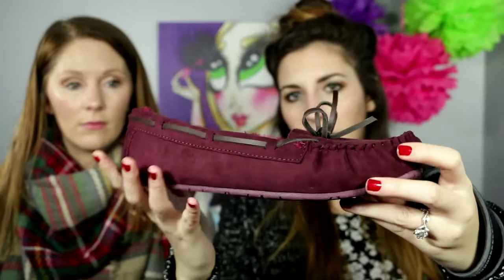My mom got me these moccasins from the Arizona brand. They're JCPenney's. And I have blue ones, and I wear them all the time. And these are burgundy, because I love burgundy, and it has fuzzy on the inside. They're so comfortable. I recommend these.